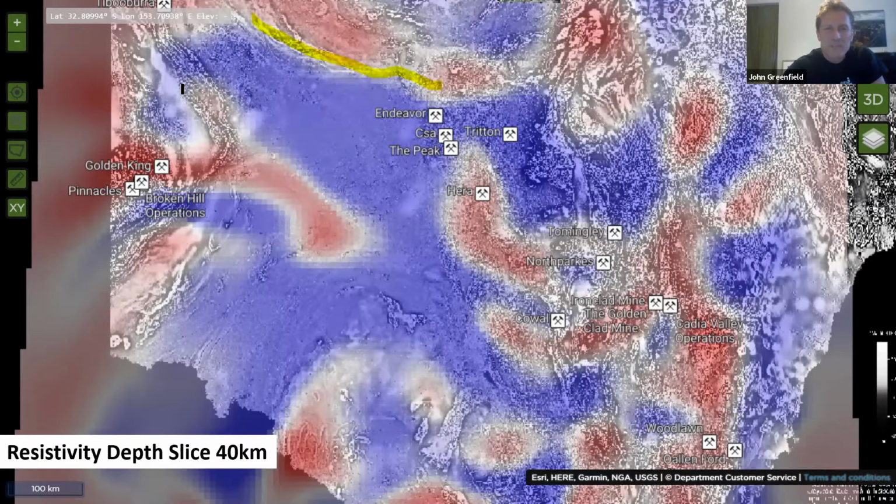And that's of interest to me because, of course, that's my old mapping neck of the woods. And I know that this area in here was folded out in the Delamerian, was originally extended out there.